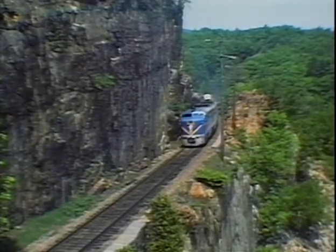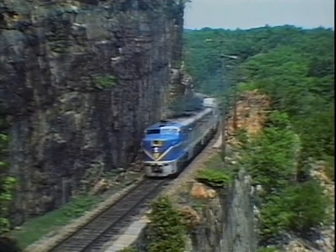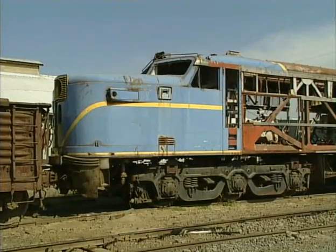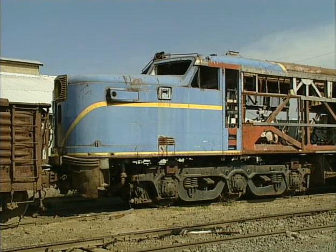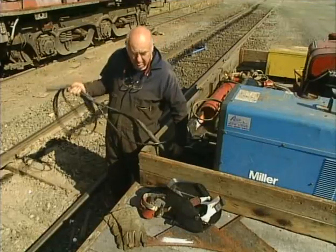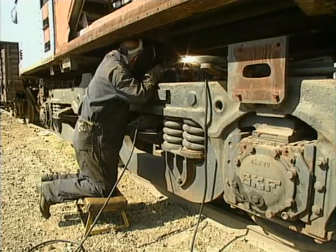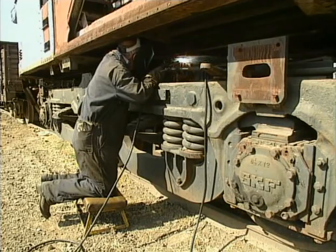Alco PAs on US rails. Those days are past, but they may well return, and sooner than we think. McCormack's second locomotive is to be finished in the colors of the Santa Fe. The work is being supported by the Smithsonian Institute, which preserves objects that form part of the US heritage.